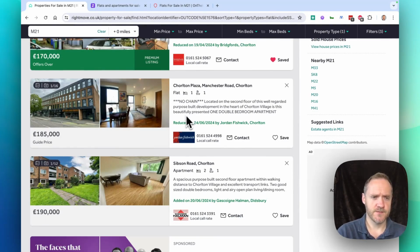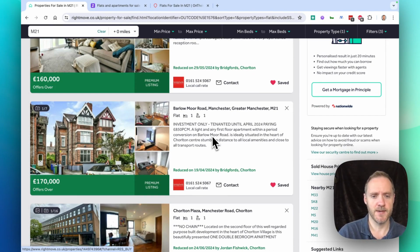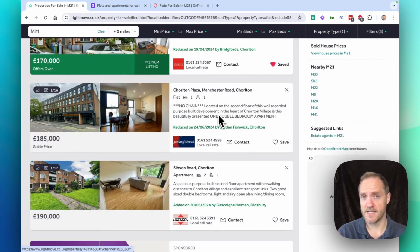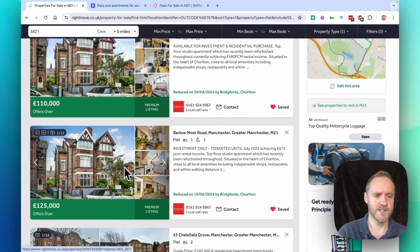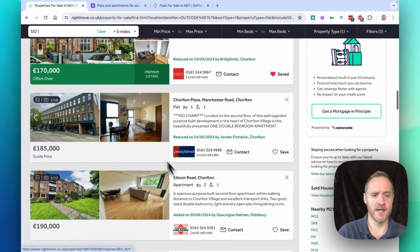And one of the reasons for that is because if we look here, this is 185 one bed. This one's still 160 and it was reduced. So it's a discount-ish compared to properties that are on the market in the same area. Is it the same street? Is it the same condition? Is it the same size? We don't know that yet, but it gives us an indication as to potential scope of price ranges. And everything from here, studio 110, one bed 125, down to one bed 185.